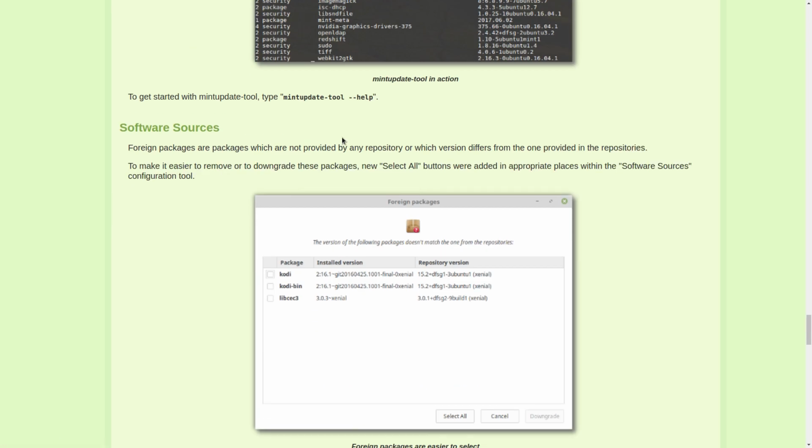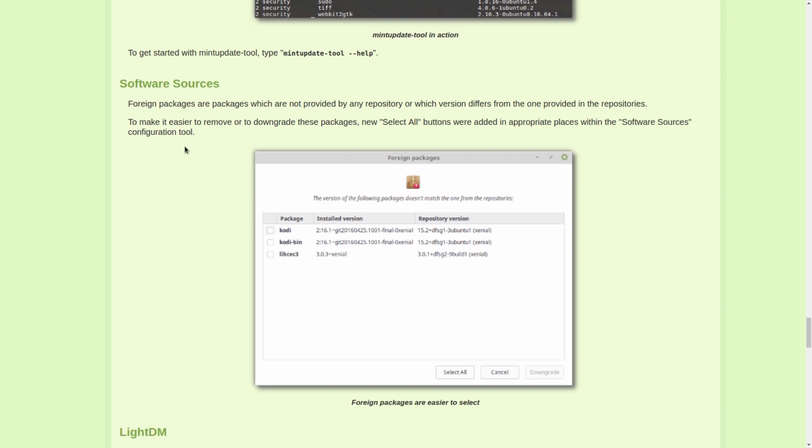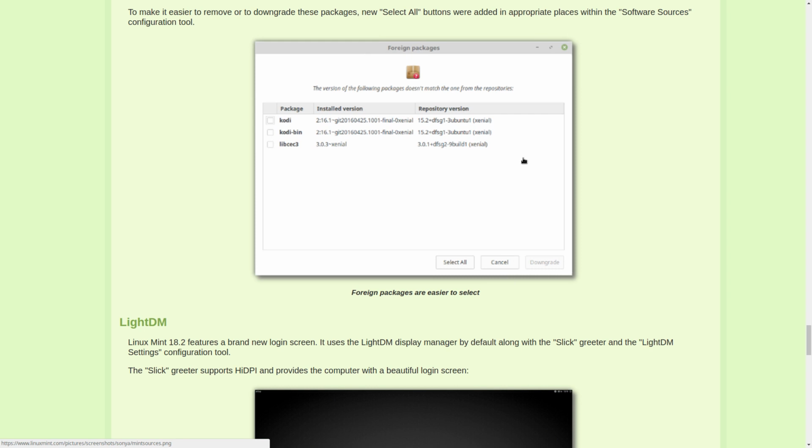Software sources have also been changed a little bit. Foreign packages, or packages which are not provided by any repository or whose versions differ from the one provided in the repositories. To make it easier to remove or downgrade these types of packages, new select all buttons were added in appropriate places within the software sources configuration tool.